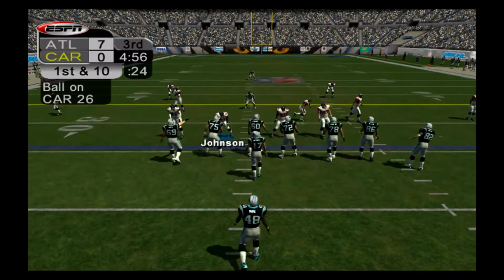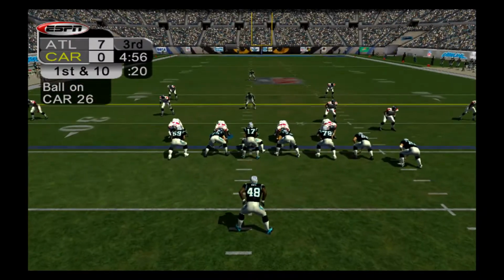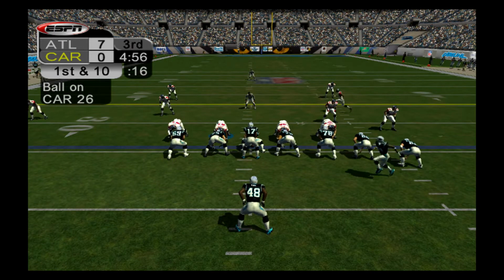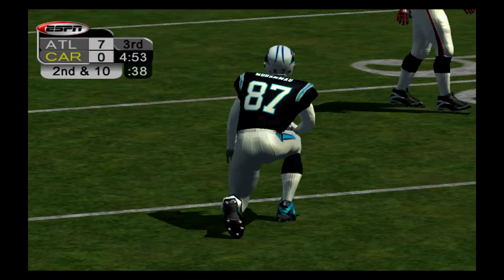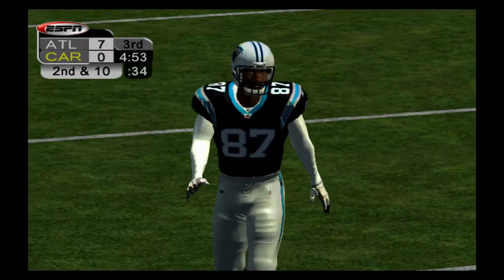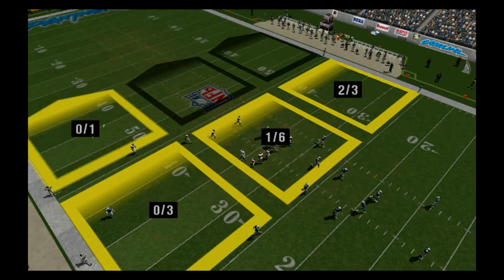The Panthers bring their offense on the field and will start this drive at their own 26-yard line. Smith goes in motion. Muhammad didn't haul that one in, and it falls incomplete. Was the intended receiver. Delhomme is really struggling out there today, as you can see.